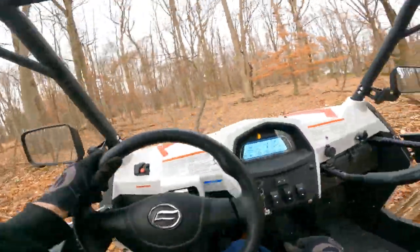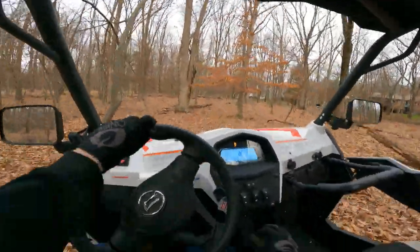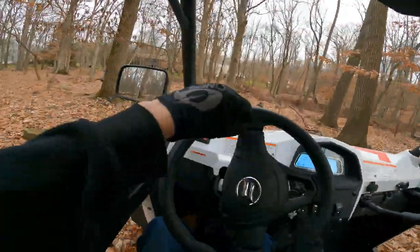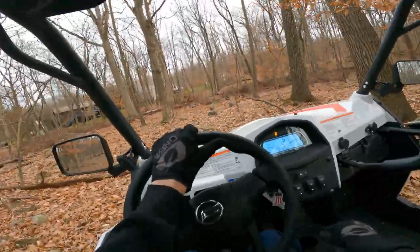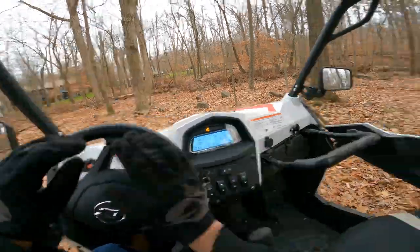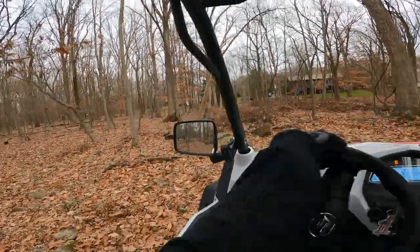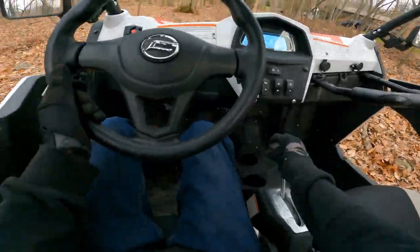Now you guys are gonna see a lot of this machine in this coming month, because it's gonna get cold and we're gonna ditch the dirt bikes for the winter. So I'm gonna be piloting the Renegade. My brother and my dad are gonna be piloting this thing, so we'll be sure to get you some footage of how it does. Ooh, this looks like a fun little obstacle.